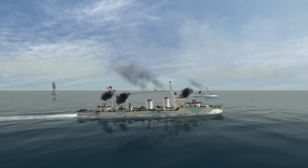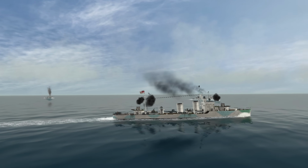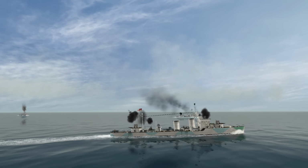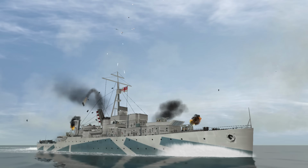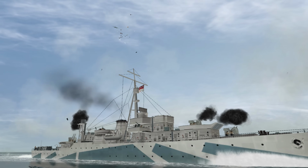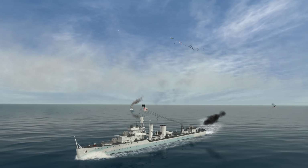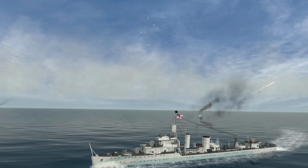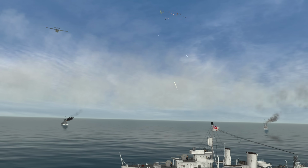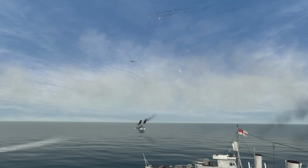I heard a bunch of shells topside. It looks like finally the Luftwaffe has decided to show up. We have multiple aircraft closing in on the formation of destroyers. Hopefully they manage to take some of the warships out here. Come on. All hell has broken loose. There's a PBY over here.